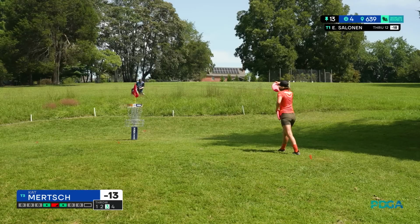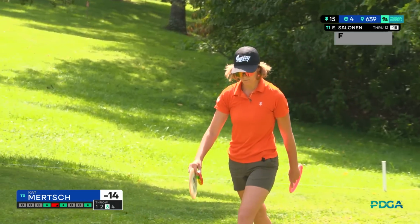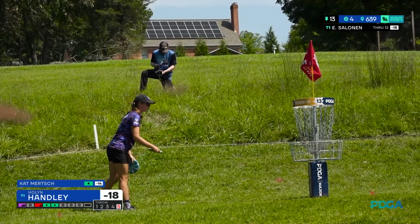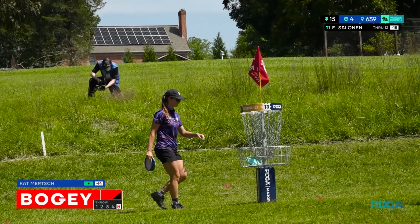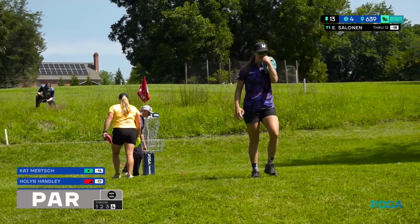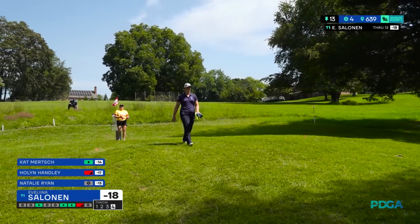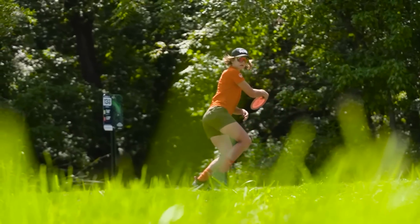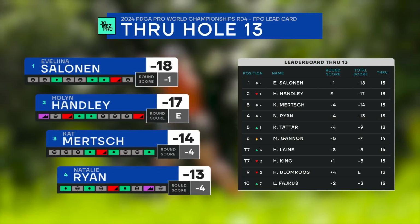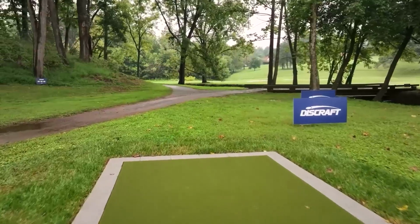See if Kat can be the only one on our lead card. There we go. Yes, she can. The only other birdies on the day were Maria Oliva and Paige Pierce. Maria was on my card. It was circle 1 putt. Very impressive. Holyn with a bogey there. Another lead change. And a smile. Cat Mertsch jumping up over Natalie with that birdie. Still 4 strokes back from the lead.